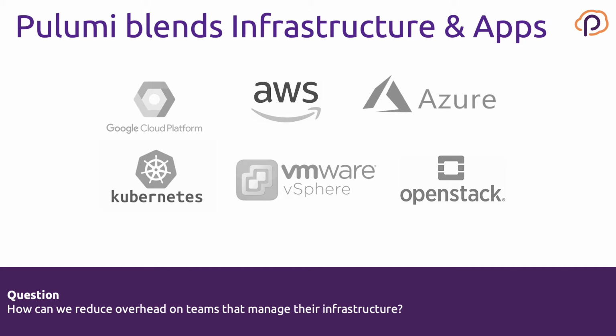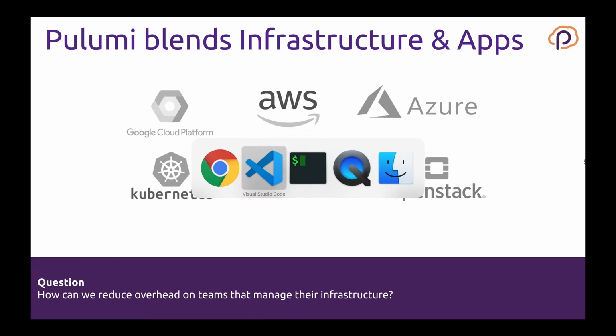Some teams prefer to just keep Pulumi as their infrastructure management component, while still using tools like Helm to deploy. Other teams really like to have everything under one umbrella, and that's a great chance for them to use Pulumi.